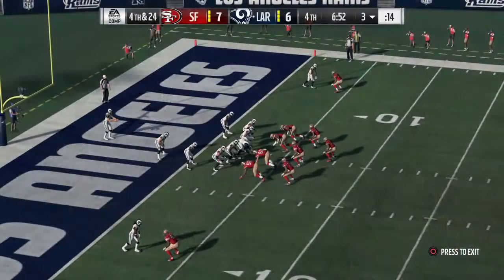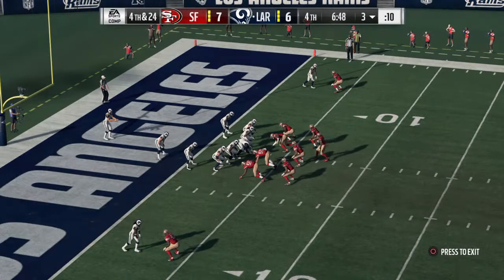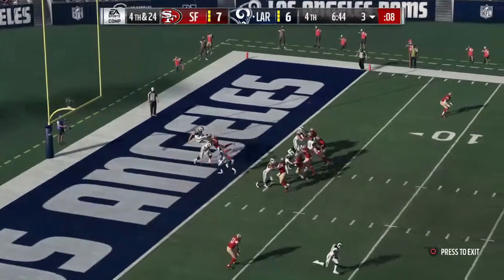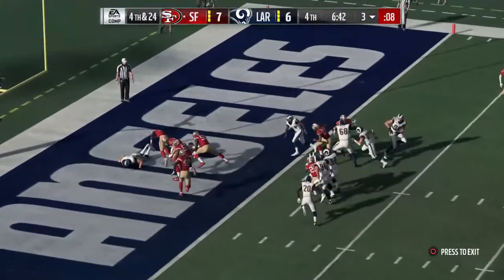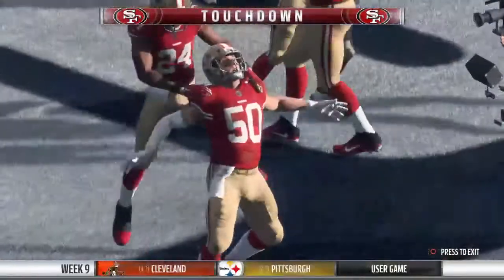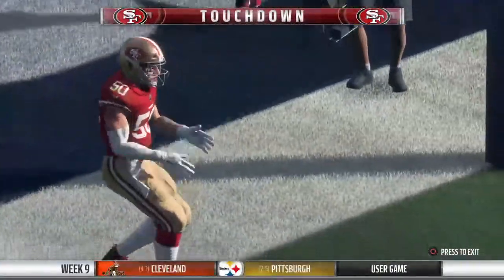Here comes the Rams punter now as he's on to kick it away. Oh, they come after him, and it's blocked. Now it's scooped up, and this is a live football. And they will score. It's a 49er touchdown.